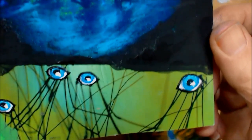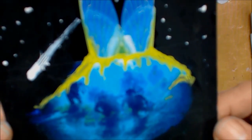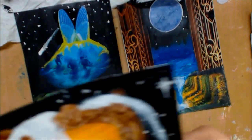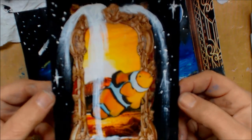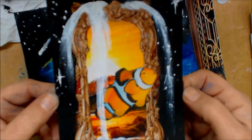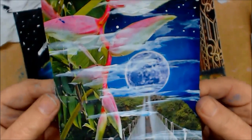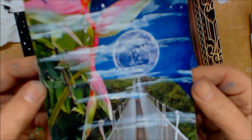And a little underworld portal, black hole, whatever you want to call it. And my little sea creature, fishy, coming through his world into the other world. Water falling off the frame. And I don't know, call this Stairway to Heaven or something.